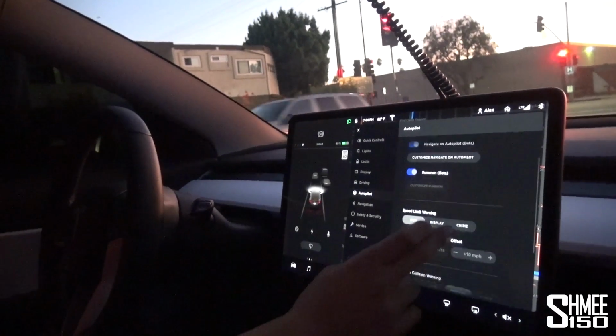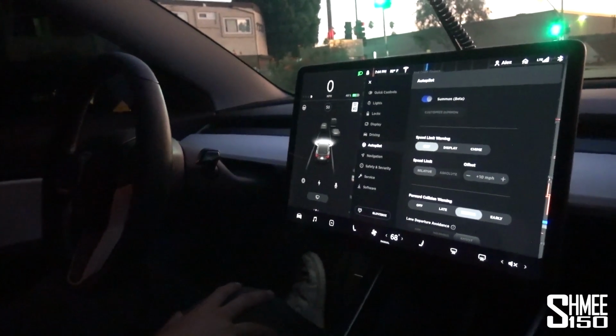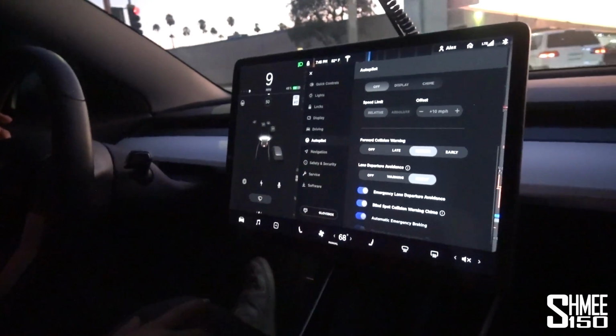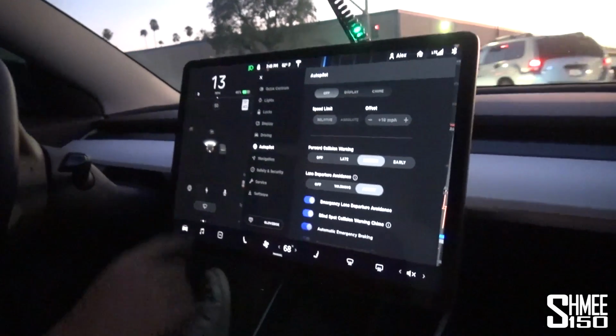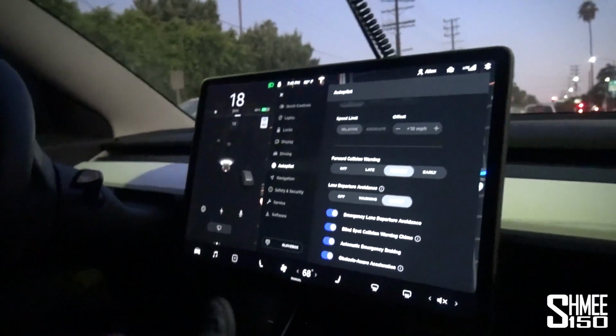So this is where you can set how fast it automatically sets your autopilot speed. I have it up to 10 miles an hour over the speed limit. Forward collision warning. Yeah. Most cars have that nowadays. Safety systems. Lane departure and the like. A lot of safety systems. You really have to try to crash this car.